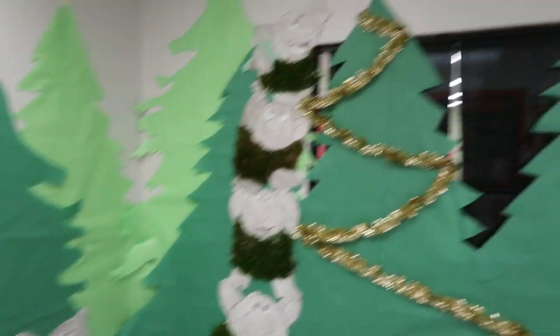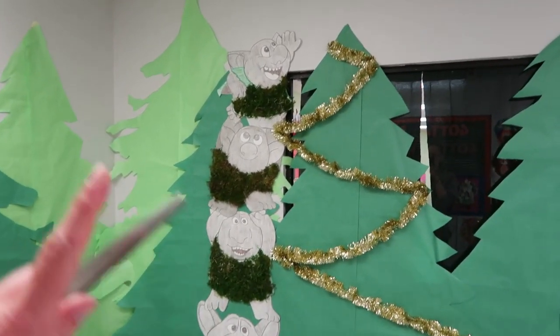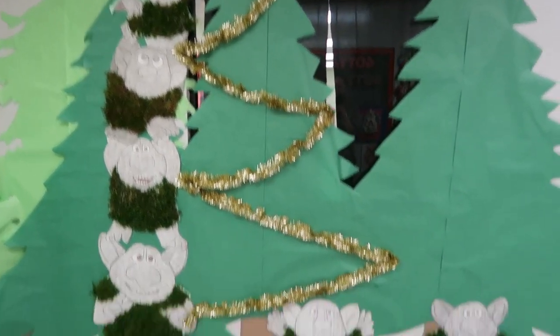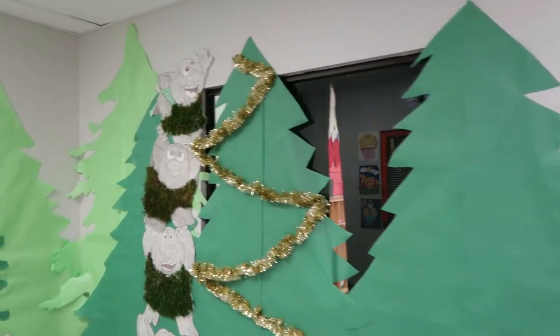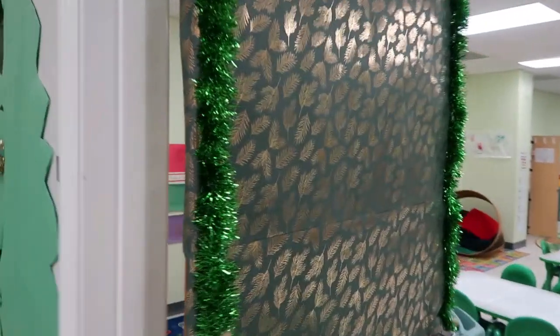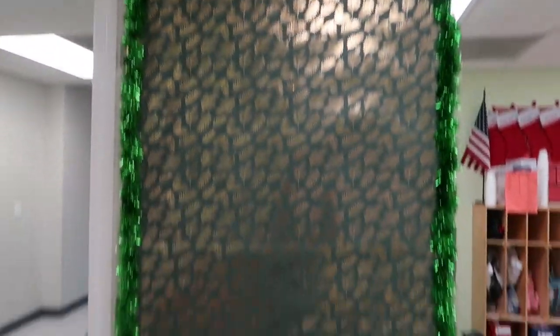I've moved some trees over a little bit, got my trolls up, and then I've got some tinsel, like they're decorating the tree, but that's not done yet, and I have to add snow. And then I was adding some garland, or tinsel garland, to make the border for my door.